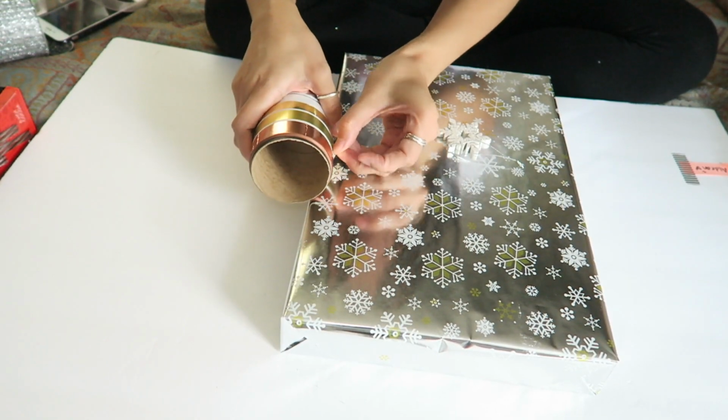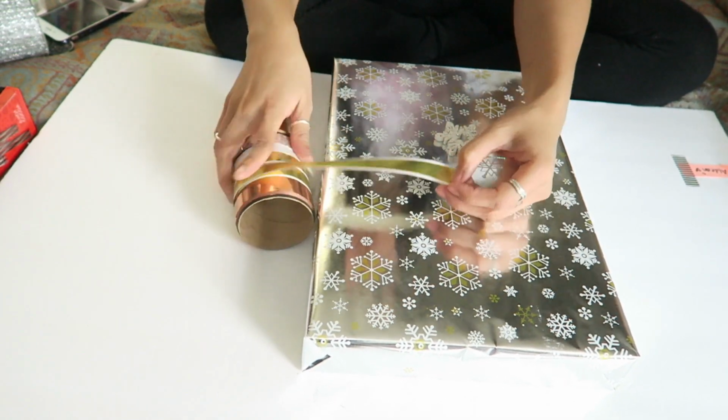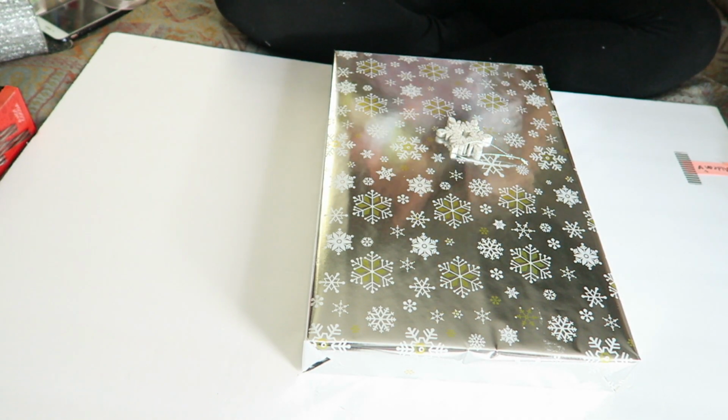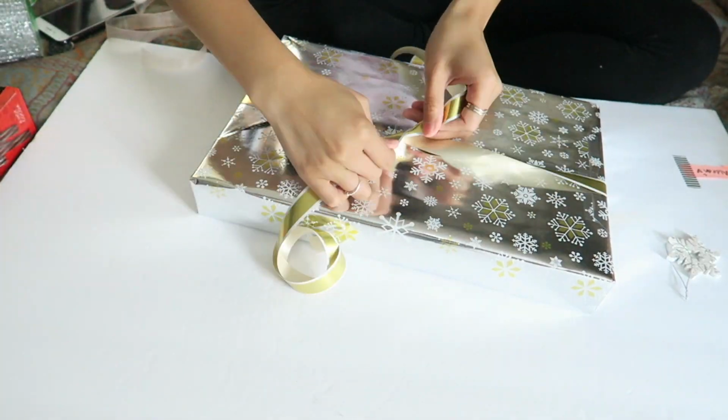This ribbon, because it looks like it kind of matches exactly with this wrapping paper. I didn't want to use gold, but I've already been using gold, so maybe I should just use it because I've had this ribbon for years now.